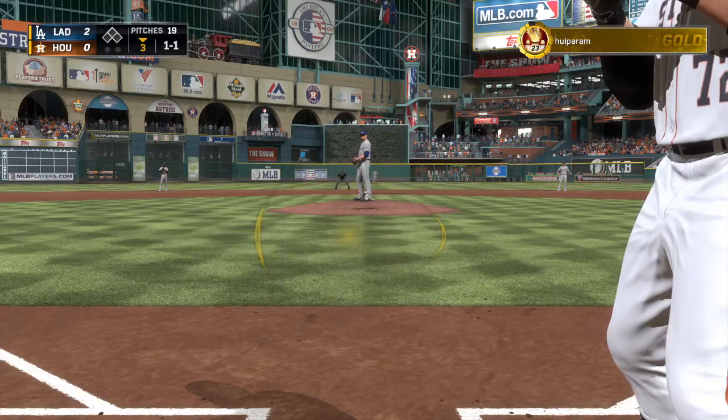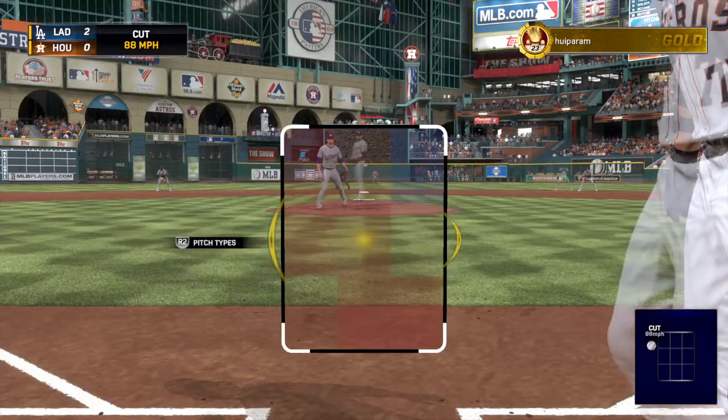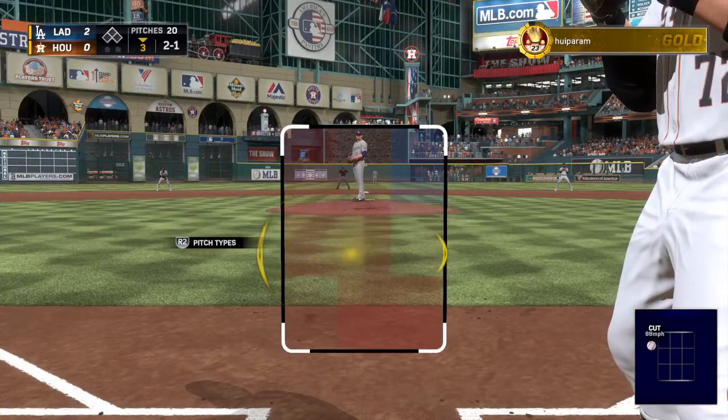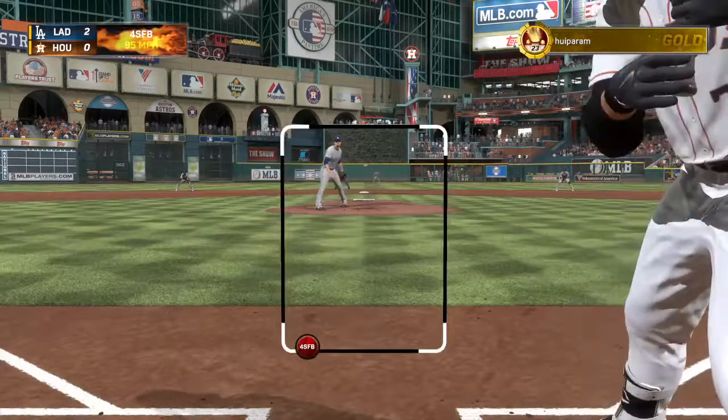Most good pitchers know that they have to work inside and sometimes even come off the plate to keep hitters from getting comfortable up there. I think that was part of the intent with that last pitch. 2-2 now.